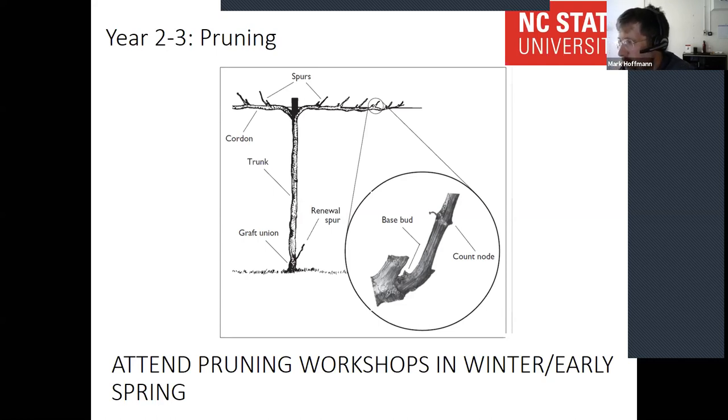With vinifera grapes, you usually want to keep about 2 buds per spur. This is a spur pruning system. Again, there are other pruning systems like cane pruning systems, which I'm not talking about today. With spur pruning systems, you want to keep about 2 buds. Usually you have a base bud, which you don't count. Then this is the first bud here, and this is the second bud here. Those are the count buds. And those are the types that you want to keep about 2 buds per spur. And then depending on the variety, how many buds you want to retain per grape.